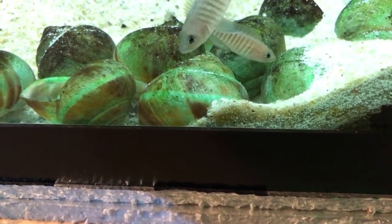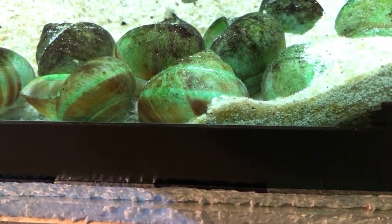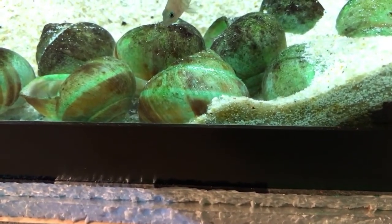And C2O says, I've heard multis are easy to breed. I've heard that too. I think they're the easiest shell dweller all around. So I agree with you there.